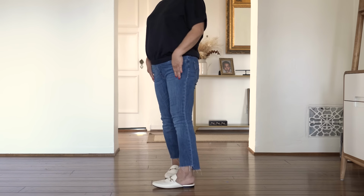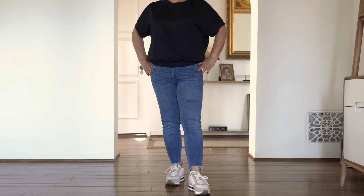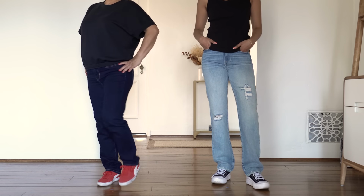Now, if you have thicker legs like my mom does, you have a little bit more leeway with the shoe profile when wearing skinny leg pants because there's not that noticeable of a contrast compared to those with skinnier legs. Straight leg pants are pretty versatile, but I would opt for shoes that have a lower profile, so choosing low top sneakers over high tops.